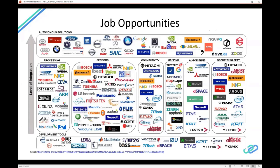There are connectivity manufacturers, for example, the 5G technology, the internet connectivity, vehicle to vehicle, vehicle to infrastructure technologies. These are developed by some of these companies. There is mapping, and as I mentioned before, a lot of navigation and sensor mapping is involved. So mapping companies are better suited for developing the maps and navigation facilities. There are core algorithm developers. As you can see, Mobileye. Mobileye is one of the leading computer vision technology companies. They are almost the industry best for any sort of front camera related technology.